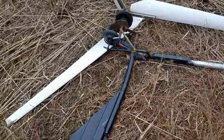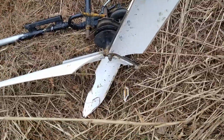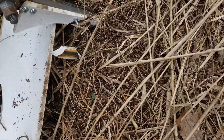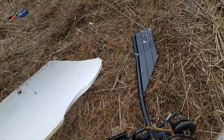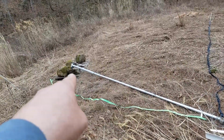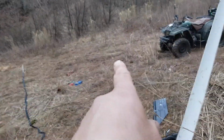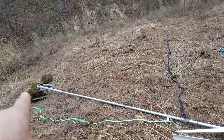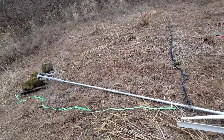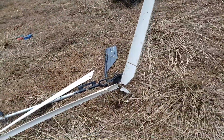Then the whole thing kind of caught the wind, and you can see there's more pieces here than what there was a while ago. Yeah, it broke. I was trying to catch it too. Actually, that probably wouldn't have broke. It would have ended up falling this way. But I was trying to catch it, and it pushed up like that, and that's what broke that. Once that went, the back end of it swung up like that, and that hit the ground.